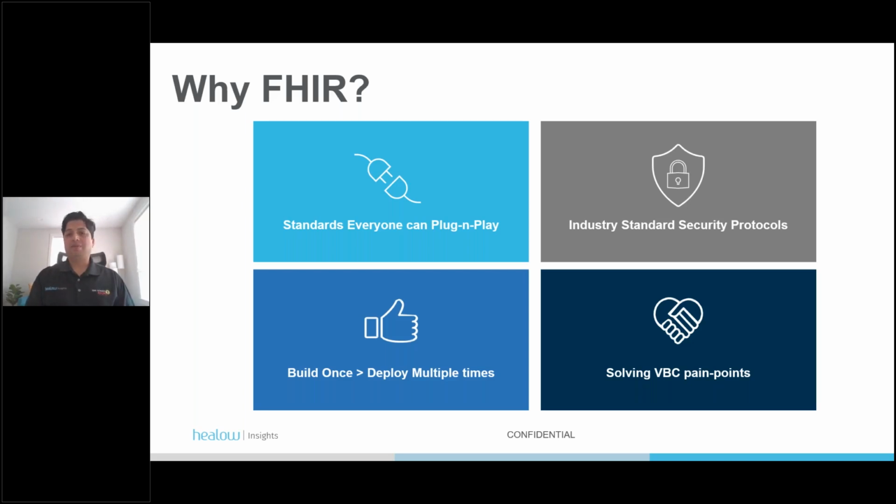And that's what we have experienced in our journey so far in the last couple of years: using the FHIR standards eliminated the challenge where each health plan and each provider EHR would otherwise be talking in different formats or custom formats.